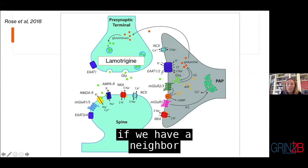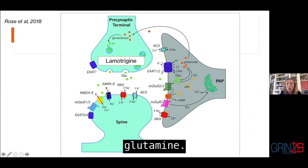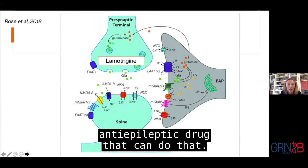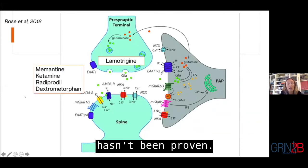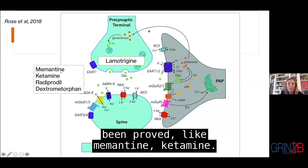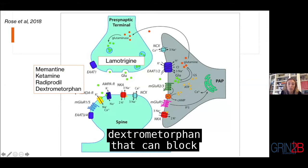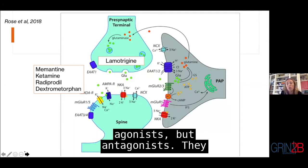If we have hyper-excitability in the NMDA receptor and the excitatory molecule is glutamate, maybe we can decrease the release of glutamate. Lamotrigine is one anti-epileptic drug that can do that. But this is just a theory, an idea that comes from theory. It hasn't been proved. We have some blockers that have been proved, like memantine and ketamine. There is a publication on radiprodil, we will see, and another option is dextromethorphan, that can block NMDA receptors as antagonists, not agonists.